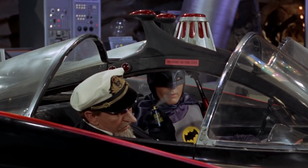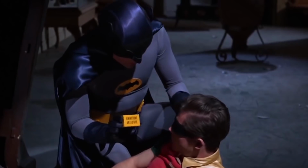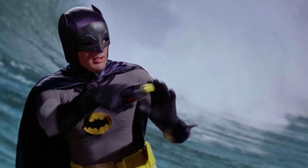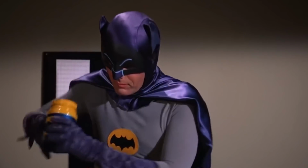of course, awake gas. It also contained 100 other things, including bat earplugs when the action gets too loud, and bat antidote powder for any poisons he encountered. Finally, it even contained bat shark repellent, just in case Batman ever found himself out to sea. This is the first utility belt to become an iconic symbol of Batman's scientific acumen and overwhelming preparedness.